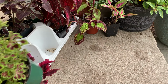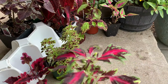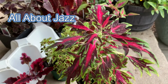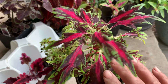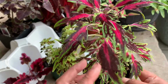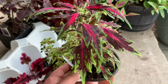Let's see. This is not from them. Oh, this one too. So this one is all about jazz. Look at that one. That pretty. You know what is funny? There's some coleus that look similar. Like you could see this one. I think there's a Proven Winners too that look similar to this, but they have different names. Look at that one. I think I bought that one too, so it's in another container. Yeah, look at that. So pretty nice.